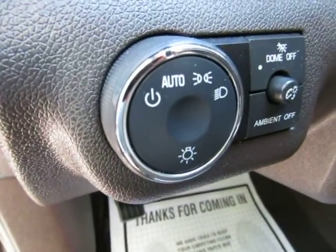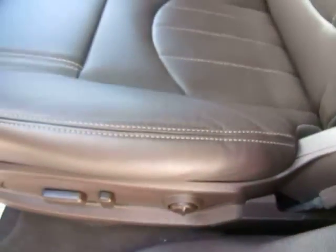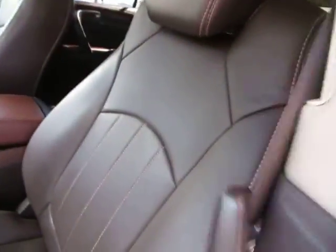Automatic headlights that come on at sunset and come off at sunrise. Dual power seat, power recliner with lumbar support. You got curtain side airbags on all the posts, the front post, the middle post, this post here, and also here, and of course in the inside of the car. And you also got seat side airbags. You can't really see it from here, you can see it from back here a little better.